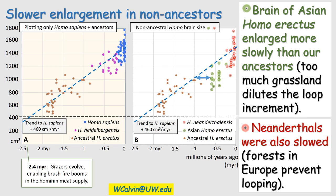And here's Neanderthal. Neanderthals were also slowed, particularly if you don't consider these really big ones. Really big ones are a little problem, and that is there's hybridization. There's mixing, crossbreeding between Homo sapiens and Homo neanderthalensis during the most recent period before the Neanderthals disappear 40,000 years ago.